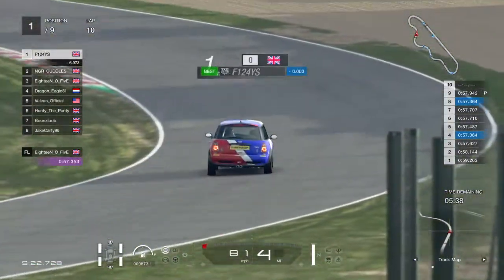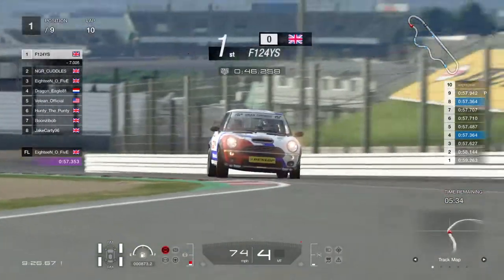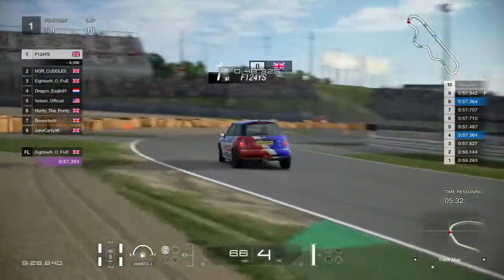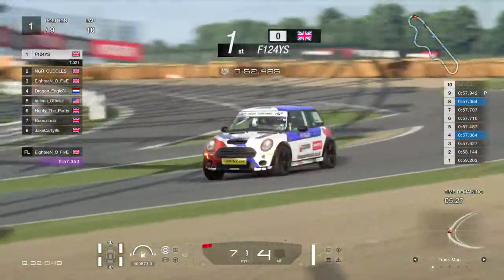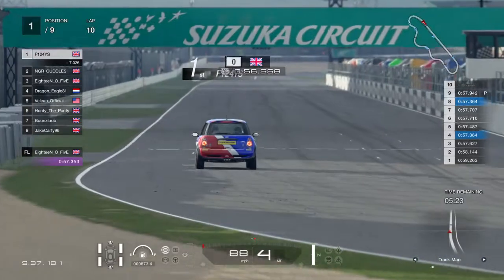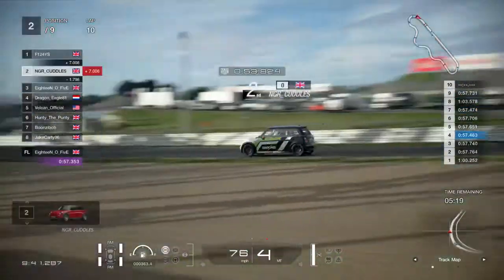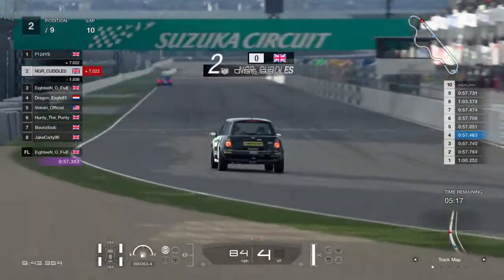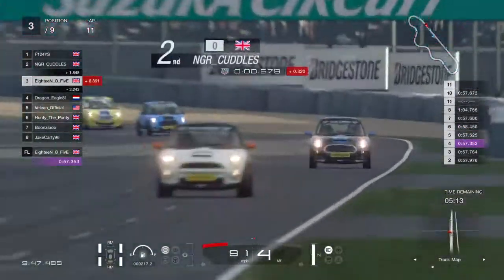So F124 then, he's been handed a bit of a lifeline really. Not that he was under masses of pressure. He had managed to extend that gap a little bit due to the battle. And he was kind of holding these two off behind him quite easily really. But now 7 seconds up the road from the fight that was between NGR Cuddles and 1805, but there's now 1.8 second gap between these two.